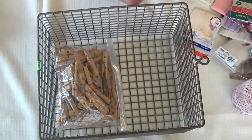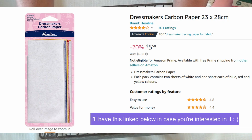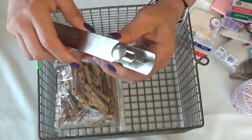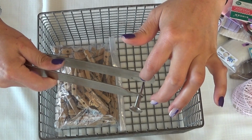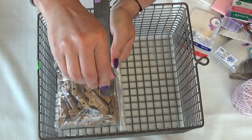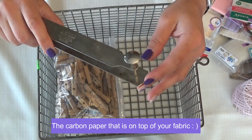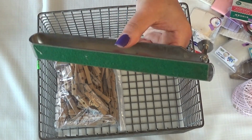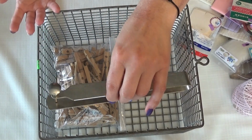This here is pretty cool, you guys. So you use these with Dressmaker's carbon, and it looks like a stapler. It's not. You put the Dressmaker's carbon paper in between here, underneath that, and then when you're tracing out your pattern, you move this along your fabric that's under the Dressmaker's carbon, and then it leaves that pattern for you. So really cool.